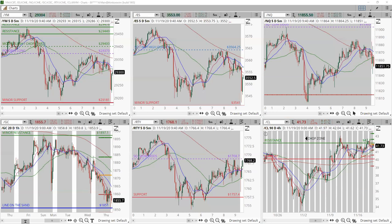Russell is a little bit more bullish. It's entering that purple spot right there into the 1769-ish zone. The current support right now is 1757. So we have a 10 point risk level here.